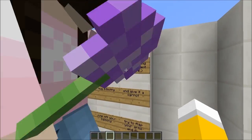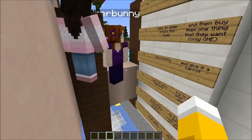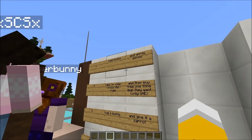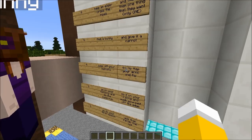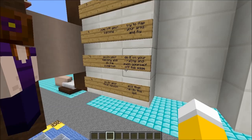Okay, step number one. Read books and annoy gizmos. I completely agree with that. Step number two. Help an elder cross the road and then buy them one thing that they want. Only one. That's sweet. Step number three. Hug a bunny and give it a carrot. Aww.